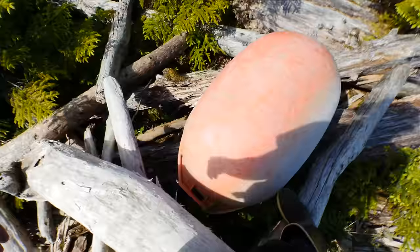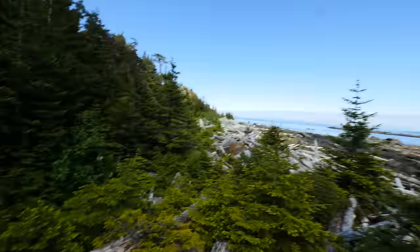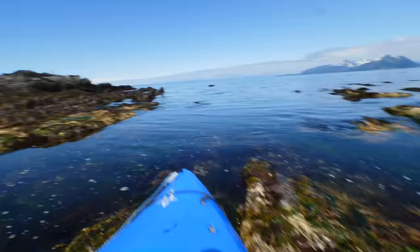Alright, I think it's time that we turn around, because we only pulled our kayaks up so far. And the tide is now starting to come back up, so it would suck to get back and see our kayaks floating away. I'll take a video of you swimming out to get them.